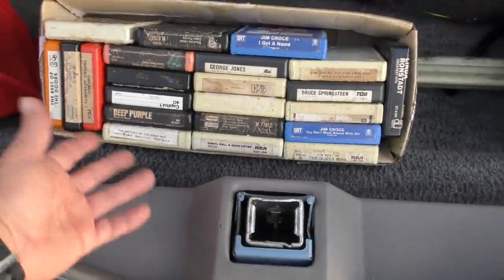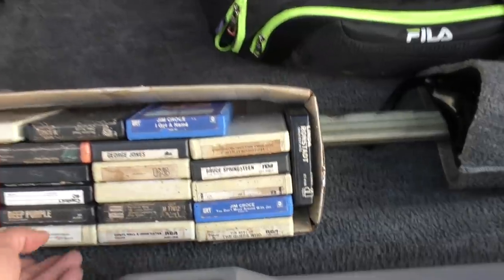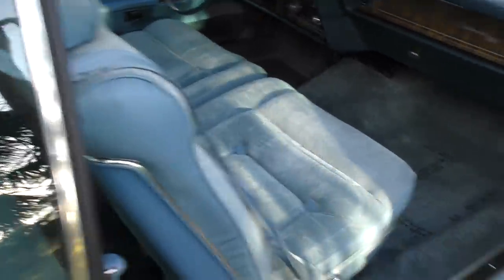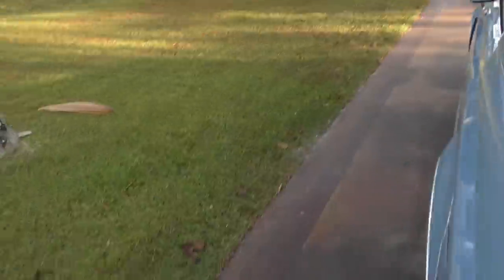We've got the Best of the Doors, Deep Purple, the Guess Who, Hall & Oates, Bruce Springsteen. It's like a laundry list of singer-songwriters from the 70s, which was, of course, a great time for that sort of thing. Gone are the talented cats of that era, and in their place, God knows what today. I really, honestly, God knows what. So we're going to put that in there for cruising as we're driving. Get that back down. I'll have a look inside.